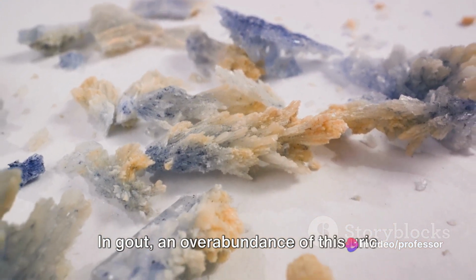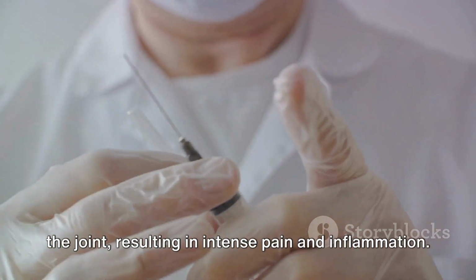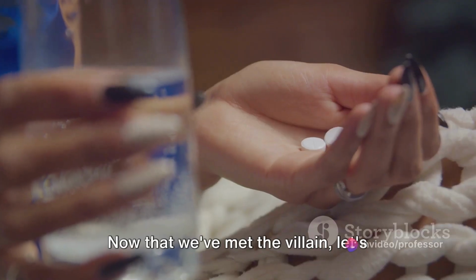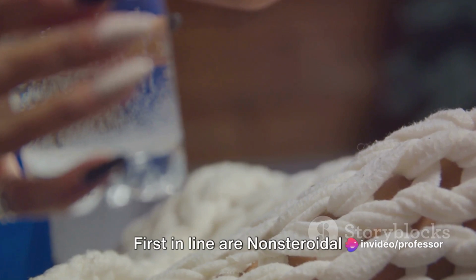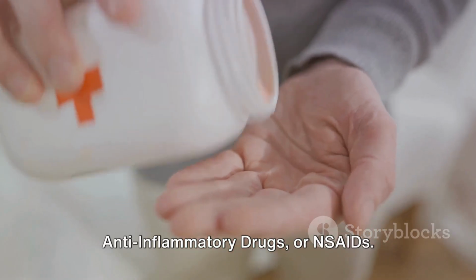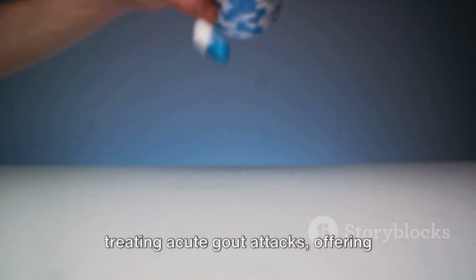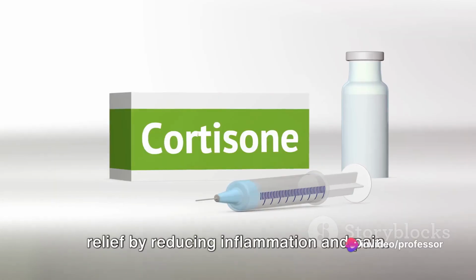In gout, an overabundance of this uric acid forms sharp needle-like crystals in the joint, resulting in intense pain and inflammation. Now that we've met the villain, let's talk about our heroes, the pharmacotherapy options for gout. First in line are non-steroidal anti-inflammatory drugs, or NSAIDs. These drugs are often the go-to for treating acute gout attacks, offering relief by reducing inflammation and pain.